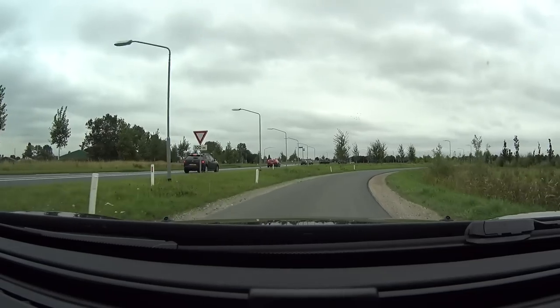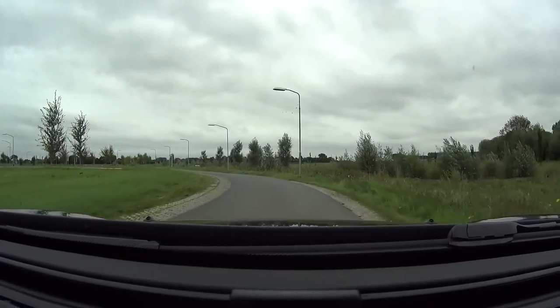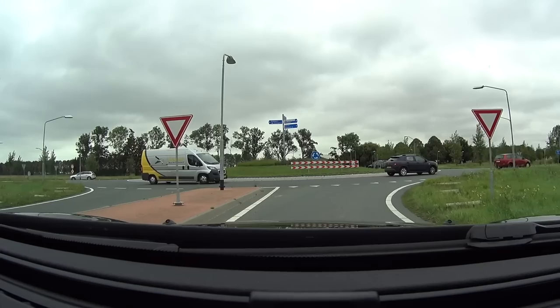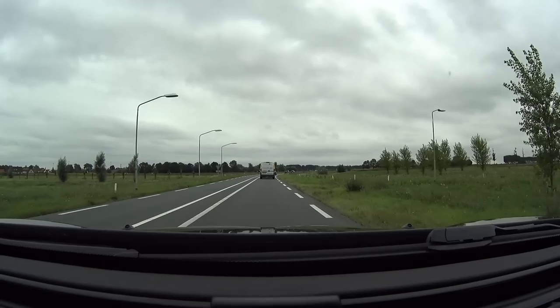But we have this very, very sprightly little Clubman. And we've been trying to find some funky roads because, as you might be able to tell, I'm on the wrong side of the road because I am in Belgium. We're over here with Mini UK for the UK press launch of the Clubman JCW.